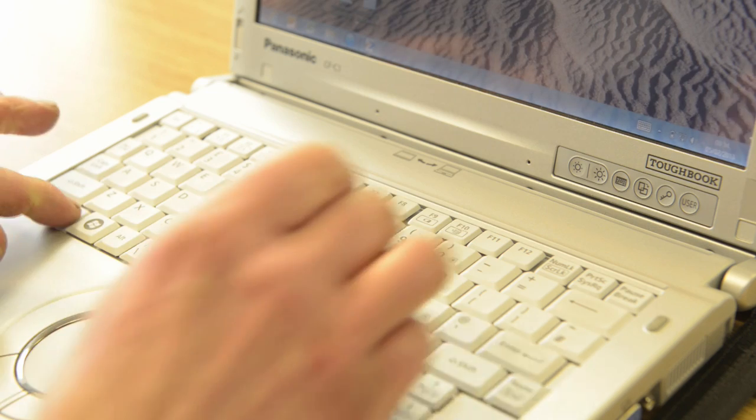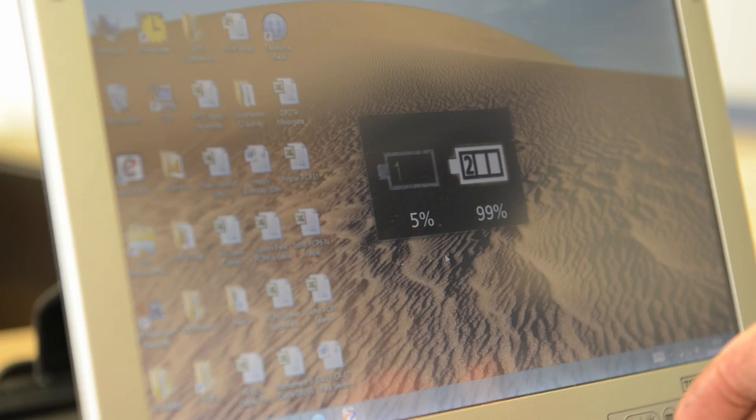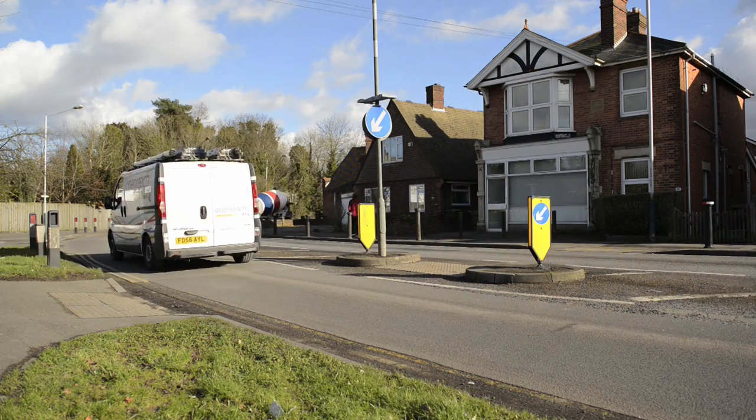We have to make sure that the equipment that we give our engineers is fit for purpose, and the Toughbook helps us to do that in many ways. The battery life is particularly important to us. The guys are out there for a 9 or 10 hour day and they need to have the confidence that this device is going to last, and it does.